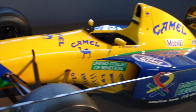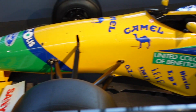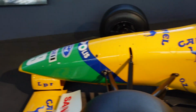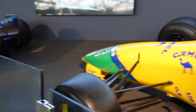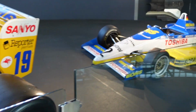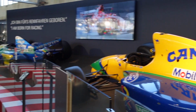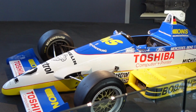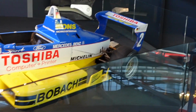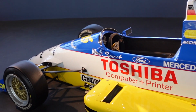This is another one. From what year is this? The 1992 car, so his second Benetton car. I think the first year was 1991 that he raced at Benetton. In 1990 he was still at the Jordan team. And he actually had 91 victories out of the 300 races he attended. So I think one of every 3 races Michael Schumacher started, he would actually win. That's quite nice.